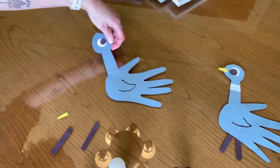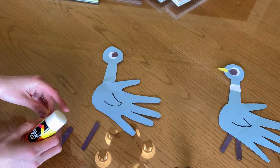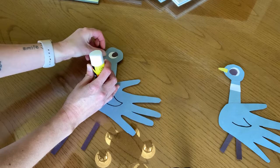Okay, so next we're gonna put on his little yellow beak by adding a little bit of glue onto the end of the beak. There we go.